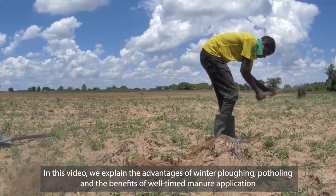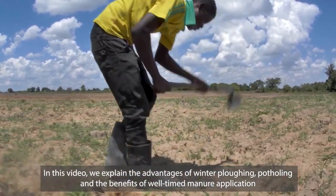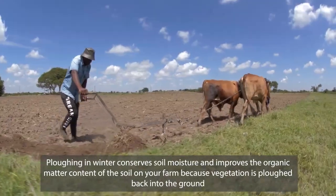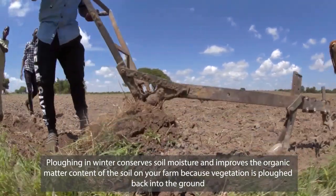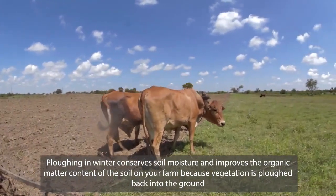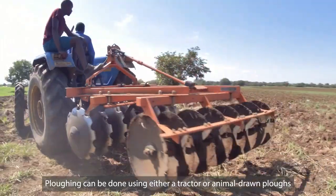In this video, we explain the advantages of winter ploughing, potholing, and the benefits of well-timed manure application. Ploughing in winter conserves soil moisture and improves the organic matter content of the soil on your farm because vegetation is ploughed back into the ground. Ploughing can be done using either a tractor or animal-drawn ploughs.